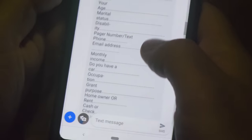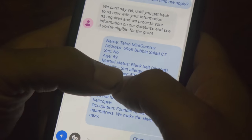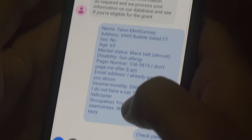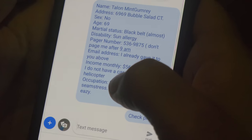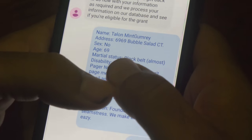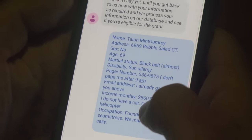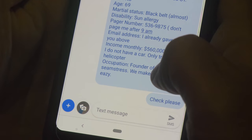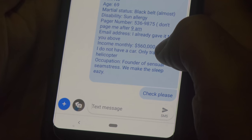I texted this number. They said applying for grant is easy. We can help you out with it. And they gave me all these questions: name, address, sex. My name is Talon Montgomery. I live at 6969 Bubble Salad Court. Sex, I put no. Age, I put 69. Marital status, I took it as martial status, so I put black belt almost. I have a disability allergic to the sun. I have a pager number, but don't page me after 9 a.m. Email address, I already gave you my address above. My income is $560,000 US dollars a month.